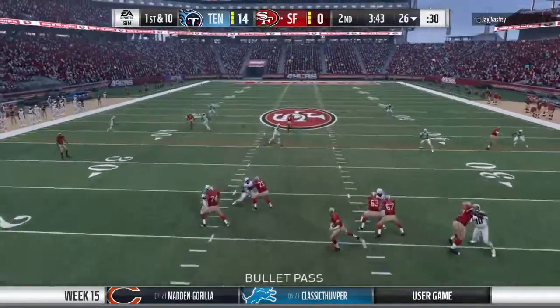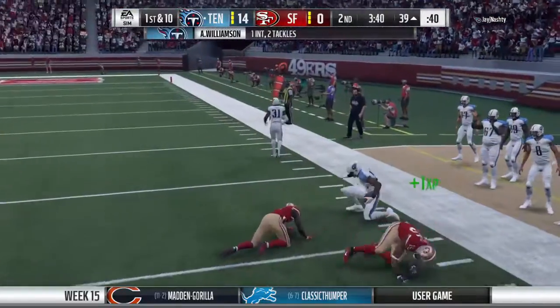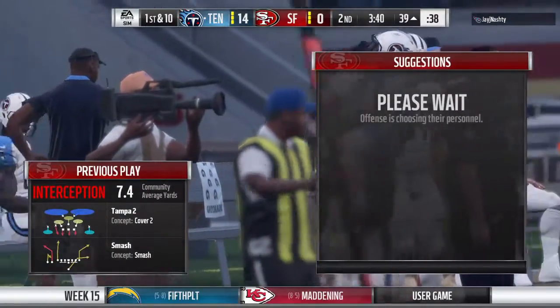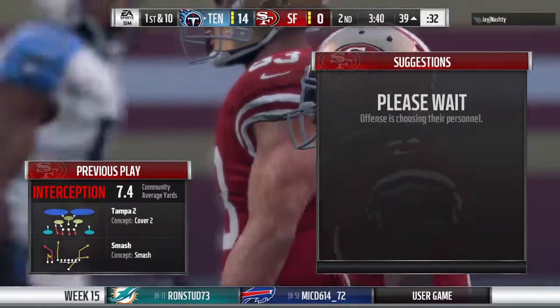Garoppolo now, first down throw. And his pass is intercepted for the 4th time today. Picked off by the linebacker, Avery Williamson. And his guys are going to take over at the 39-yard line. He's on quite the interception run. He had 2 last week, another one here.